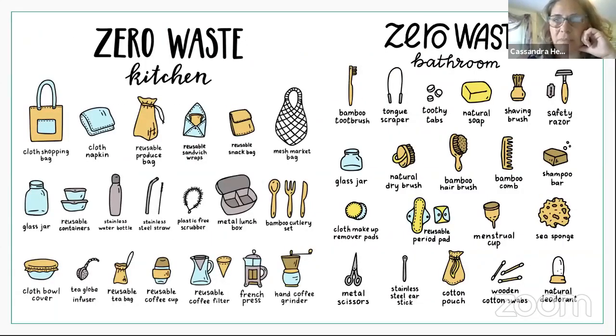So these are some images that we actually had in our older version of the slideshow, and I added them back in just to show some ideas about the kinds of swaps we're talking about. I'm not going to spend a lot of time here. It's just to give you some ideas. There's pretty much a swap for everything, with some exceptions, obviously. You can see in the kitchen, the obvious things we probably all have heard of: cloth shopping bags, cloth napkins. Not everybody knows about reusable produce bags, but that's a really nice option for when you're buying produce that comes with no packaging in the grocery store.